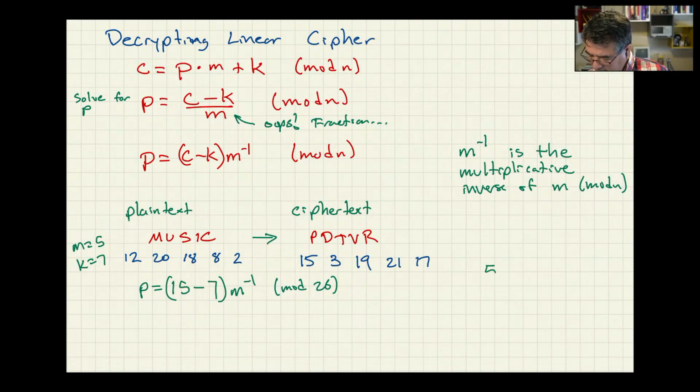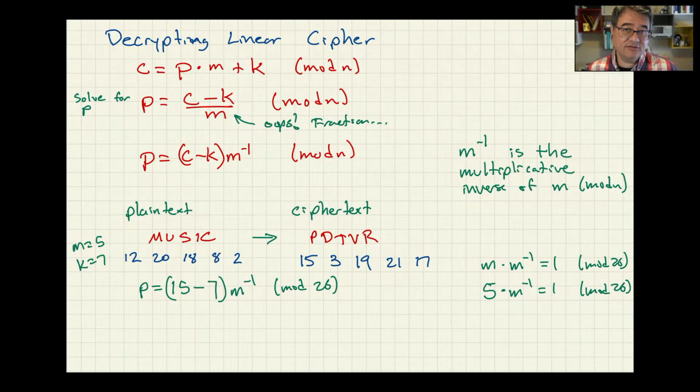So 5 times, let me back up here. m times m to the negative 1 should be equal to 1 mod 26. So this is 5, m is 5. What's m to the negative 1 power? And last time, we discovered that we could just write a loop, basically, that goes through and tries all the possible numbers until it stumbles across the one that happens to work.